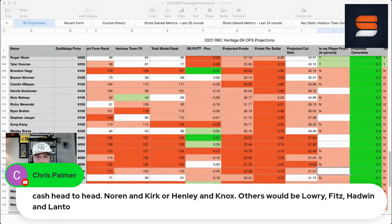I think it makes sense, the recent form there. So in cash, I'm not trying to avoid that ownership. So it's either Noren or Kirk or Henley and Knox. So the Noren and Kirk is a little bit more balanced than the Henley and Knox, right? Henley's a little bit closer to $9,000. I still do really like Russell Knox. Now, I would just say Noren and Kirk because it's a little bit more balanced.